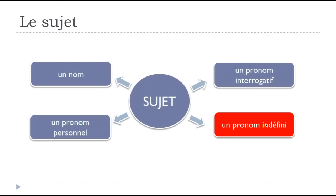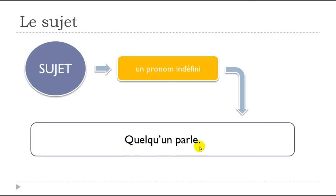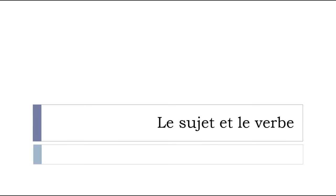And the last one will be un pronom indéfini, and it's also quite useful. And I just wanted to make a simple sentence as well to make it clear. Same verb, parler is to talk, and then quelqu'un, someone or somebody. Okay? And in that case, quelqu'un parle, somebody is talking, someone is talking. And in that case, you can see quite easily that quelqu'un is the subject of the sentence. Le sujet et le verbe, so the subject and the verb.